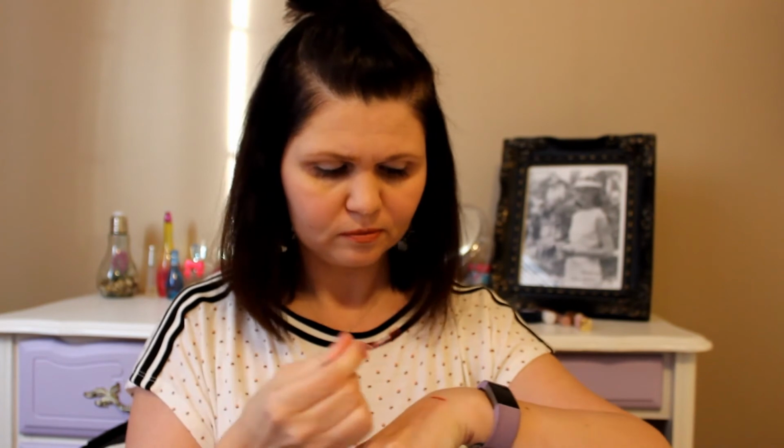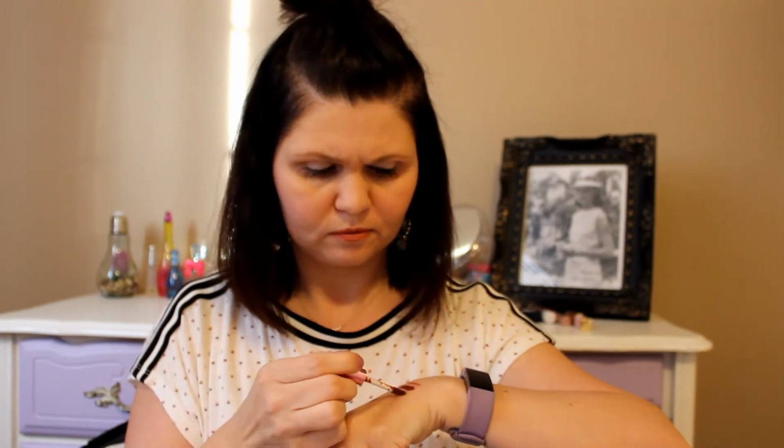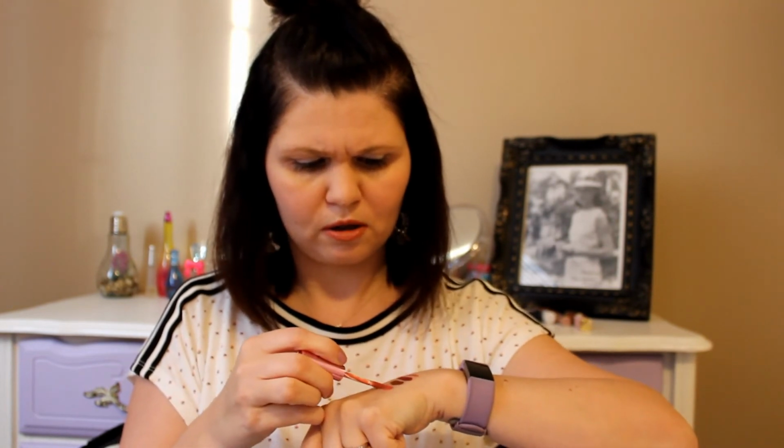So let's just do a quick swatch here of Puppet. Oh, pretty. So that's Puppet. The next one is Wifey. So right beside Puppet is Wifey. And then next up is Sweet Pea. So I will definitely use all of those.